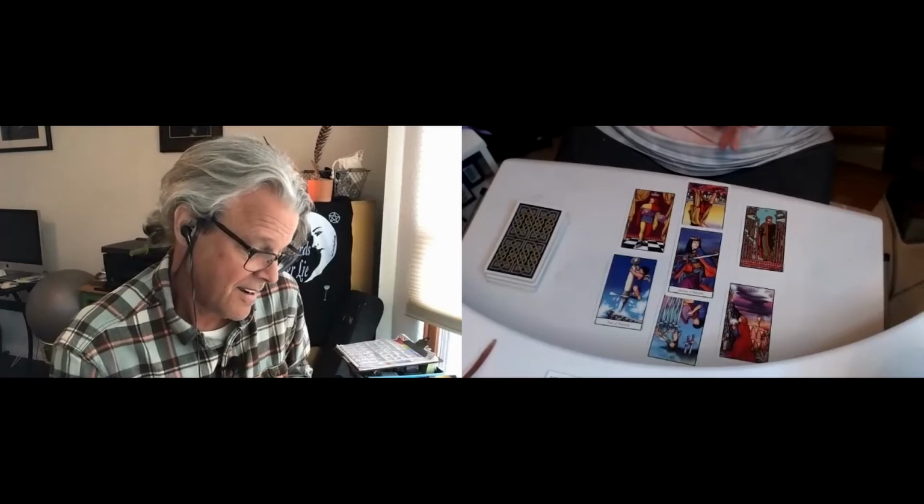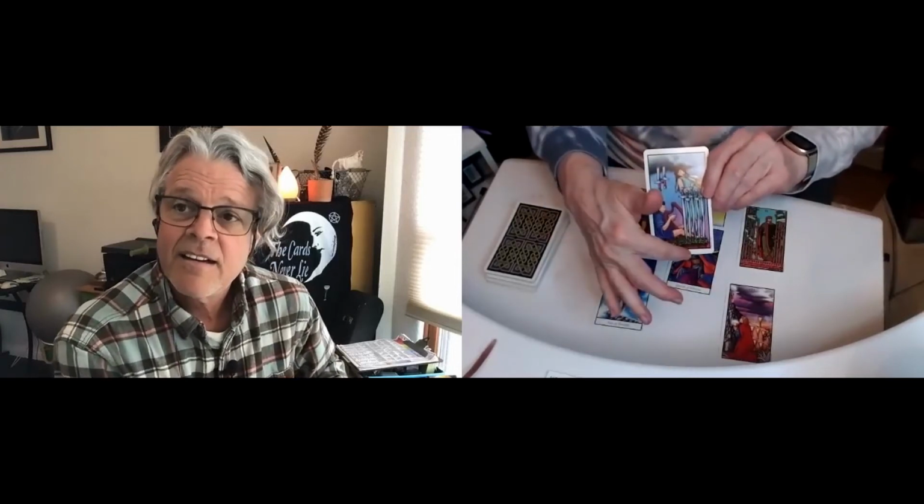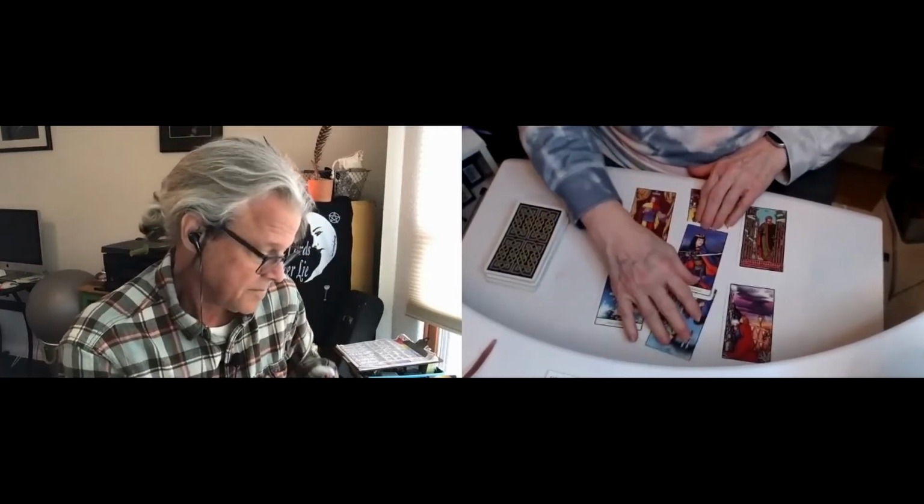We got the Seven of Swords. Swords can mean stress and pressure, but they also can mean intellect. And I think in this case, the Seven of Swords means that she's learning how to take what she learned up here in the clouds and bring it down to earth. So she's learned that.